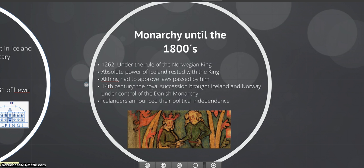Monarchy until the 1800s. When the Icelanders submitted to the Norwegian king by the terms of the Old Covenant in 1262, the purpose of the Althing changed. The organisation of the Commonwealth, which had been around since 930, came to an end along with the rule of the Godar. Therefore, absolute power in Iceland now rested with the king and his officials.